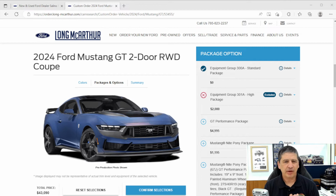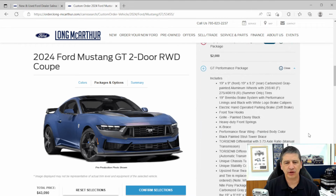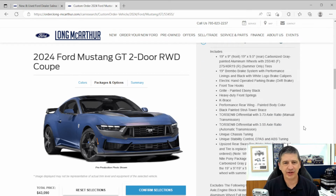So now let's talk about the GT Performance package here, and it is a $5,000 package. And click on the details. There's a lot that's included in this package. So starting off, you will get upgraded to the 19 by 9 inch front and 19 by 9.5 rear carbonized gray painted aluminum wheel. And you will see the summer only 19-inch tire that comes along with it right there on the screen.